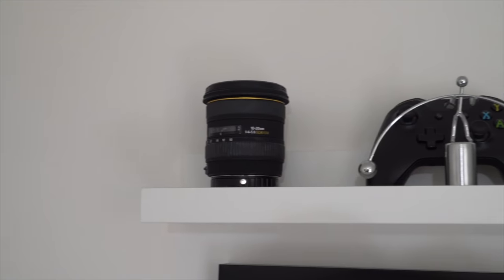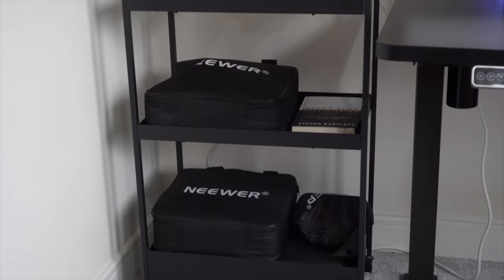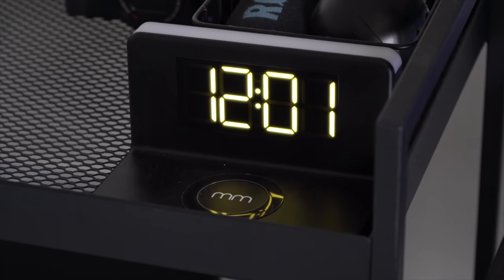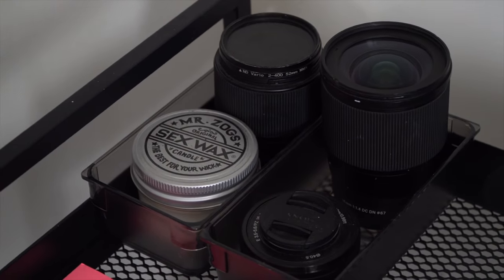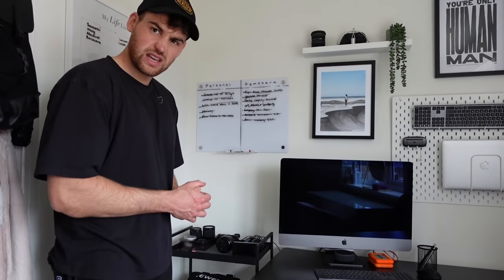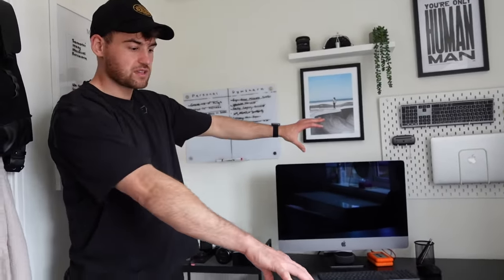We've got a shelf up here with some fake plants, Xbox controller, random little bits. To the left, we have got my stand with my cameras on, some lighting, just little bits that I need to store, and it looks really cool on this tray, what would you call it? Like a trolley that I got from IKEA. All black theme, as you can tell.